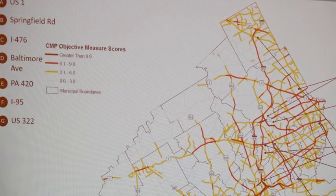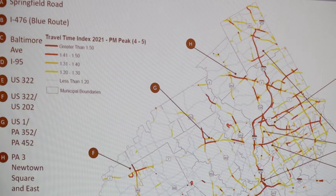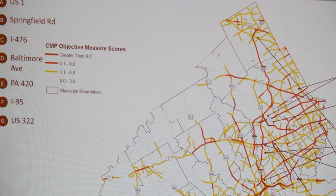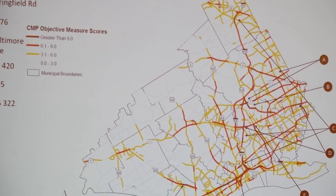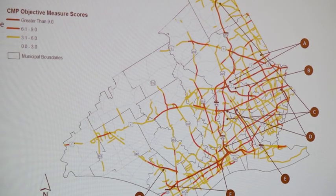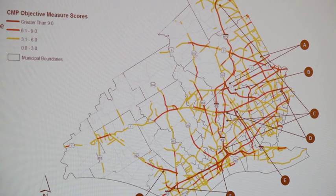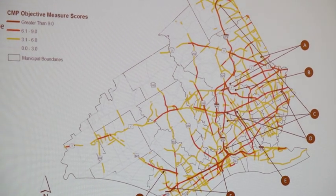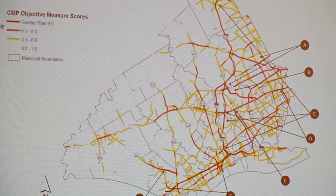So the idea is you can kind of see a correlation, but not always, between areas in brown here and areas kind of in the browns or reds. So for example, I just noticed here US 1, Springfield Road, right, which I passed up this morning. It was backed up northbound going to US 1, right? Baltimore Avenue. So these probably aren't too surprising to you, but this is another way of measuring the data by segment as far as what's going on out there.